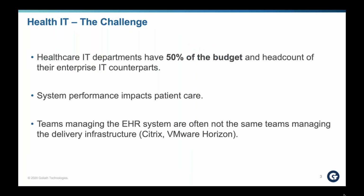In terms of the challenges that most of you are probably facing on this call, things that we hear day in and day out are things around the fact that in healthcare, your IT departments have 50% of the budget and headcount of your enterprise IT counterparts. And so you're often struggling to do more with less. And when I say do more, I mean a lot of what IT is supporting within these health systems, not to be dramatic, but can be an element of life or death.